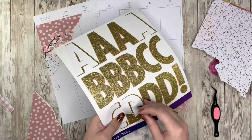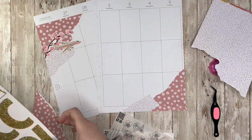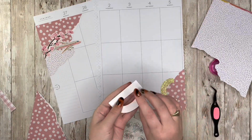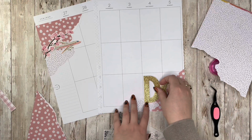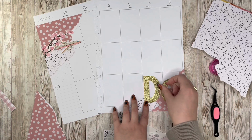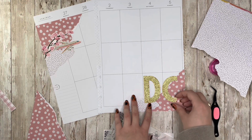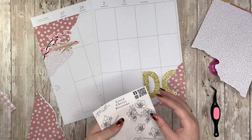I do want the flowers to stick out from behind them though. That's going to be the tricky thing. If I peel them both up off of the sheet, they're not going to stick to the pages. Yes, they are sticky, they're supposed to be stickers, but they don't actually stay where you put them. So I use the Tombow Mono Dots to just keep them in place. But if I position them like this, we can start to figure out where different things are going.